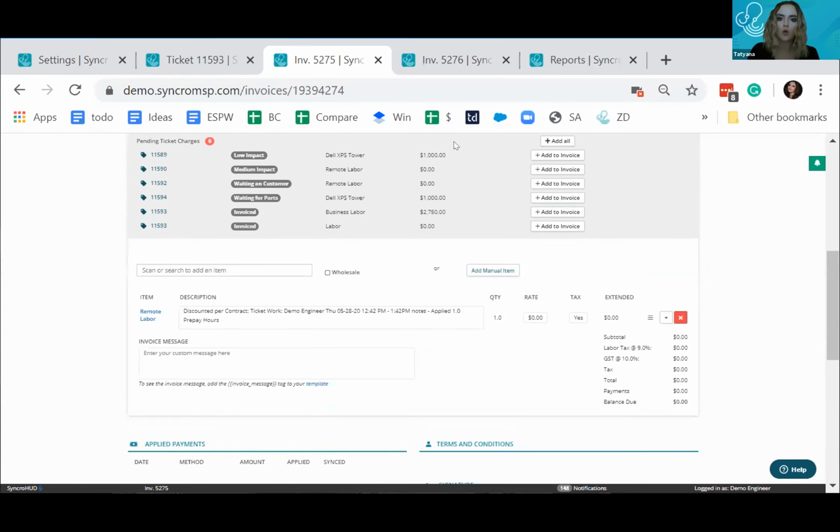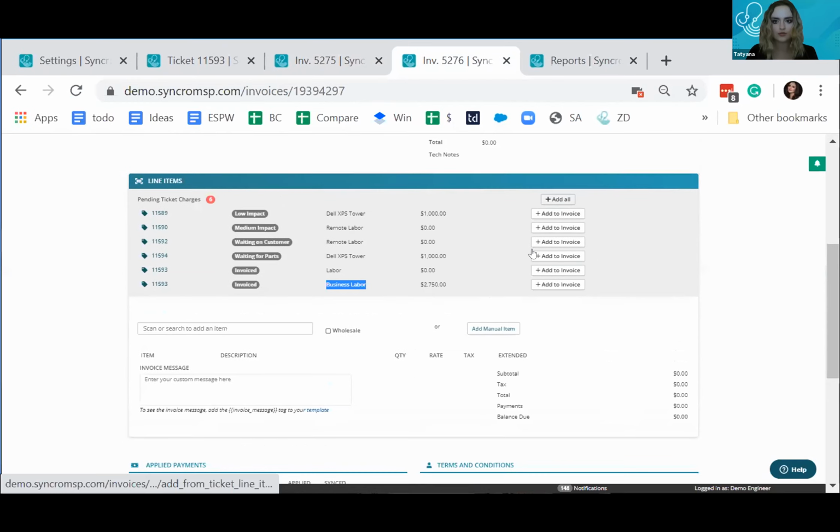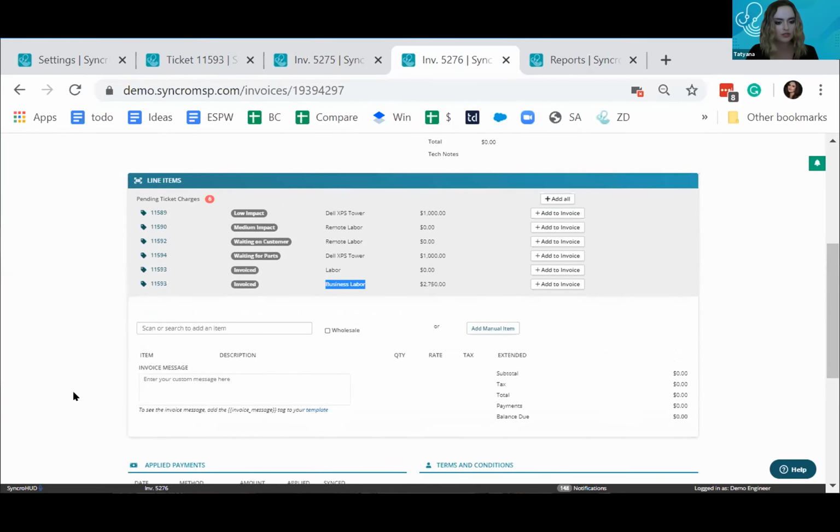Or if you wrap up all the pending ticket charges, you can just add them all right in here on a brand new invoice. So hopefully that answers your question. Let me know if you guys need any more clarity on that one.